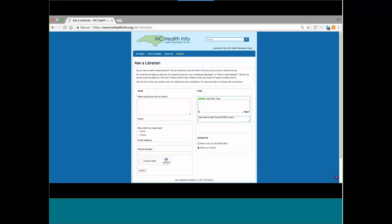You might have noticed on every slide that Sarah had that there's a yellow Ask Us button on just about every page on NC Health Info, and we really mean it. You know, librarians, we like to answer questions. So if a consumer health question comes into us, they're usually referred to me, but I can also get the help of experienced systematic reviewers here, librarians that have a great deal of experience in the health professional literature as well. So if I don't know the answer, I can find somebody who does know the answer, hopefully.